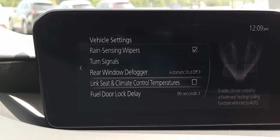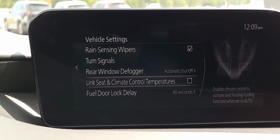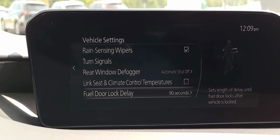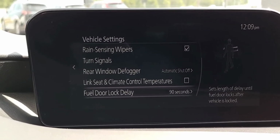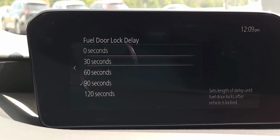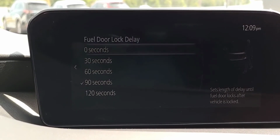You can also link your seat and your climate control temperatures. So if the car feels like it's too cold outside, it's going to automatically kick on your heated seats for you. I've not tried this one out yet. Winter's coming up, so I will keep y'all posted on that one. You can also adjust the amount of time that it will take the gas tank to lock itself after you turn the car off and you lock the car doors.